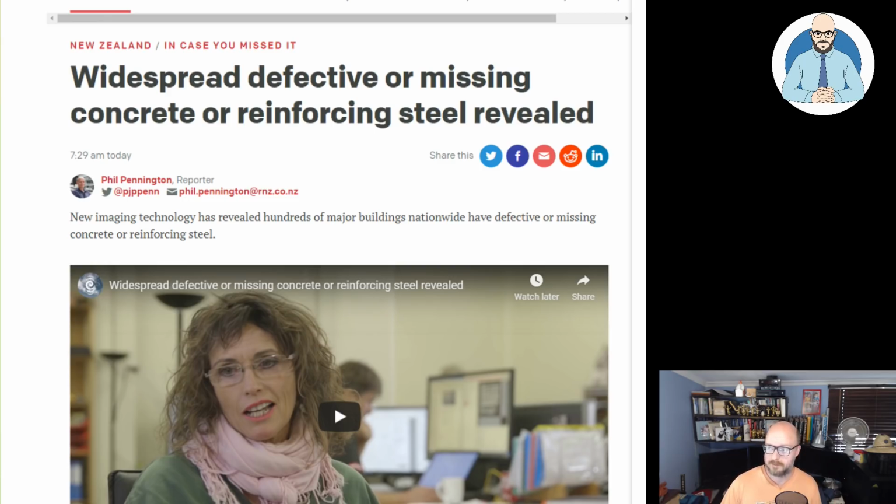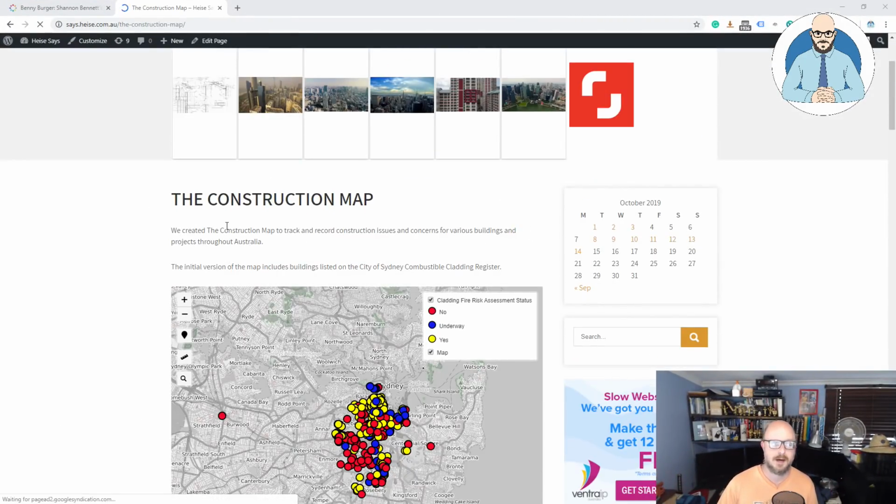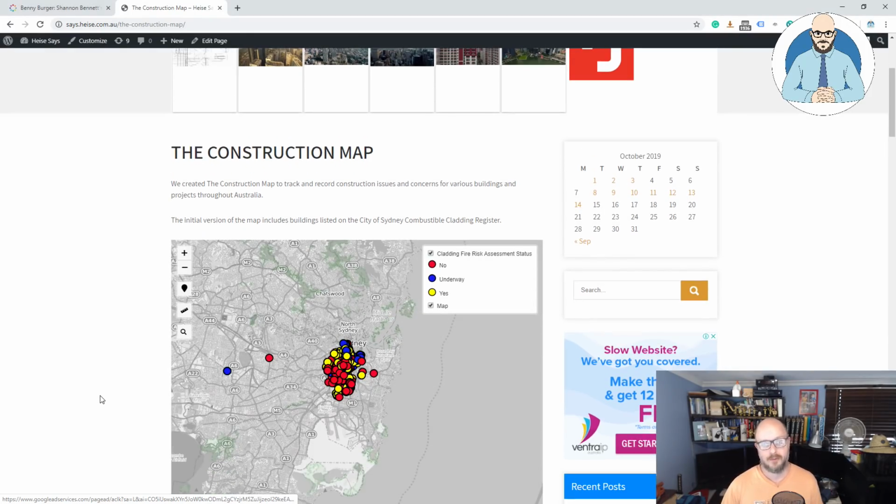So one thing I just want to draw your attention to, and this is over on the Heise Says website, is the construction map, where I'm starting to add issues and problems with regards to construction, so we can capture it on here. I've already identified what I call the triangle of fail in Sydney, and moving from there to just identify other issues.